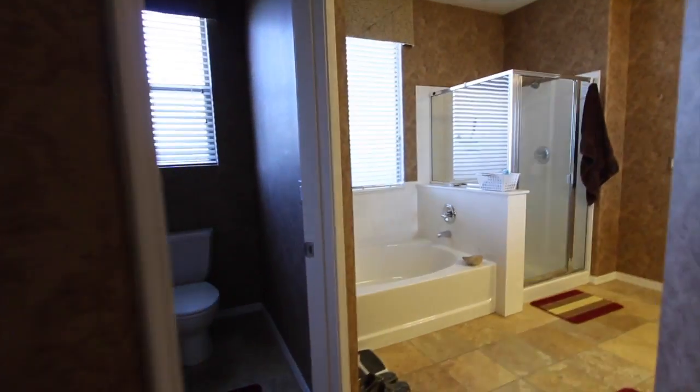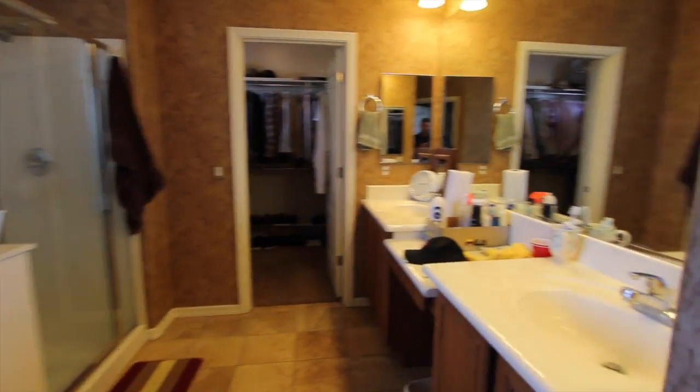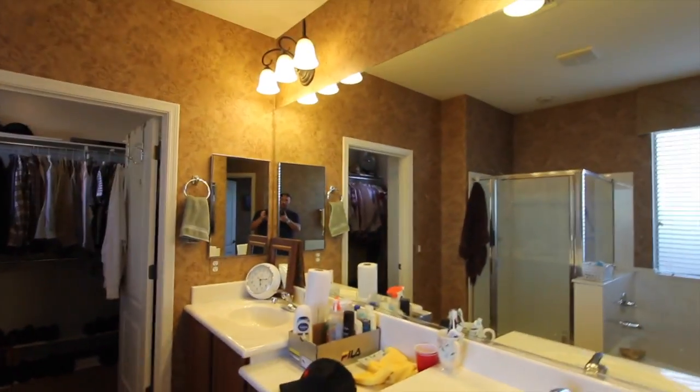And again, you can see kind of just the traffic here with this carpet. It doesn't look awful, but it definitely needs a little bit of help. You know, good carpet cleaning at the very least. There's your throne room. Got the separate tub and shower. Love the sink style where it has the vanity that's lowered there. I think that's a really neat concept.